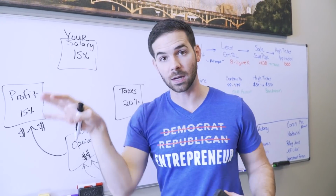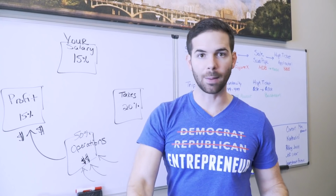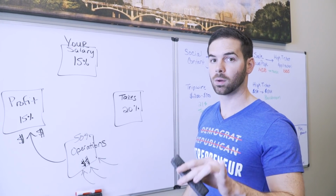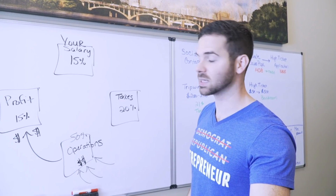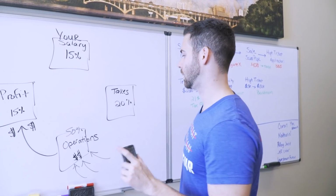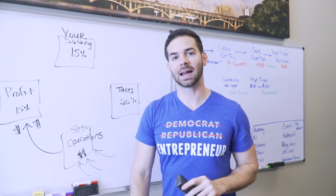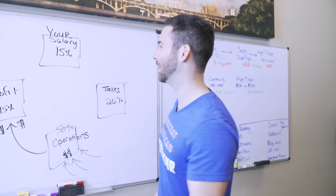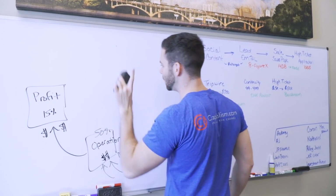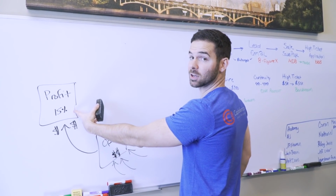Operations is what we're using to pay everyone, what we're using to buy more inventory and run advertising. So that's how we figure that piece out. There's a second piece to this, and it's how we reinvest into the company. I haven't decided yet how I'm going to draw this out visually, so bear with me for a second. I want you to earmark in your brain this allocation of profit.